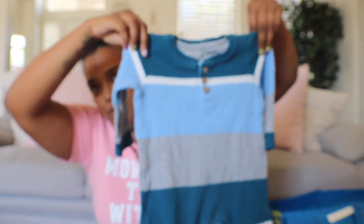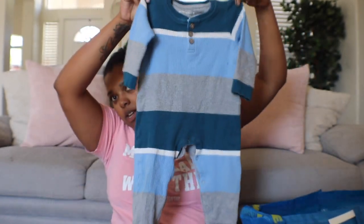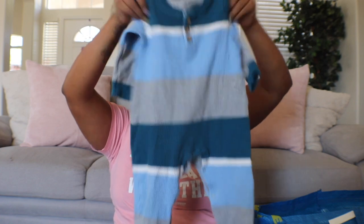Okay, we have Burt's Bees Baby. This is obviously for my son. You know, you're not new here. So yeah, it's a onesie. This is not focusing. There you go. Burt's Bees, it is a striped onesie. I like it. It's a footless onesie.